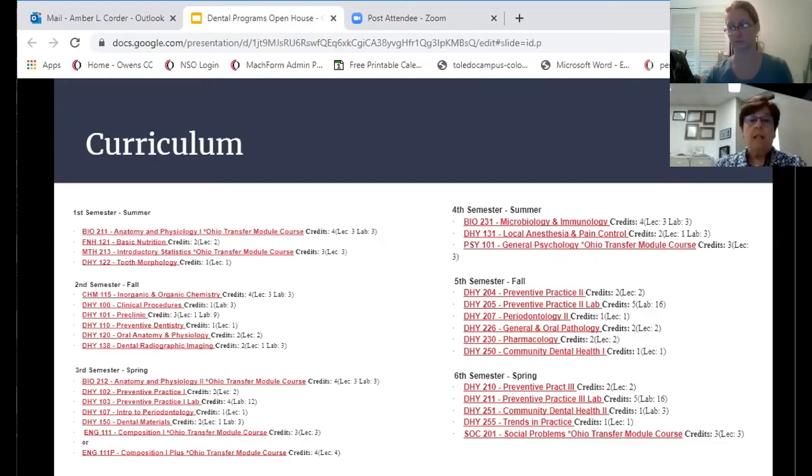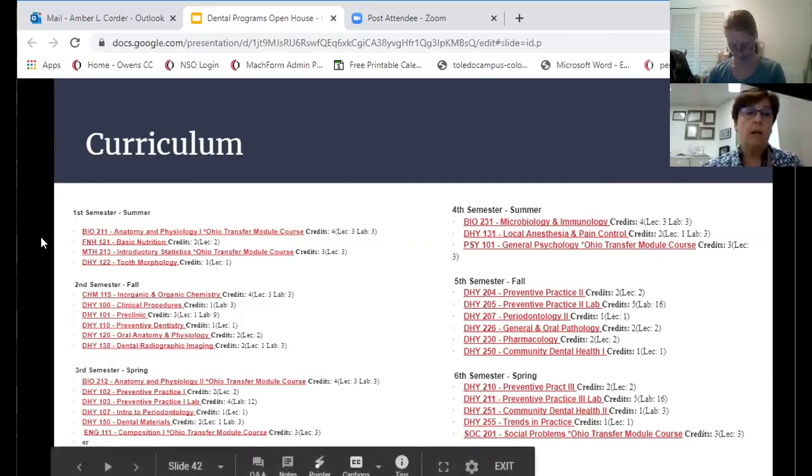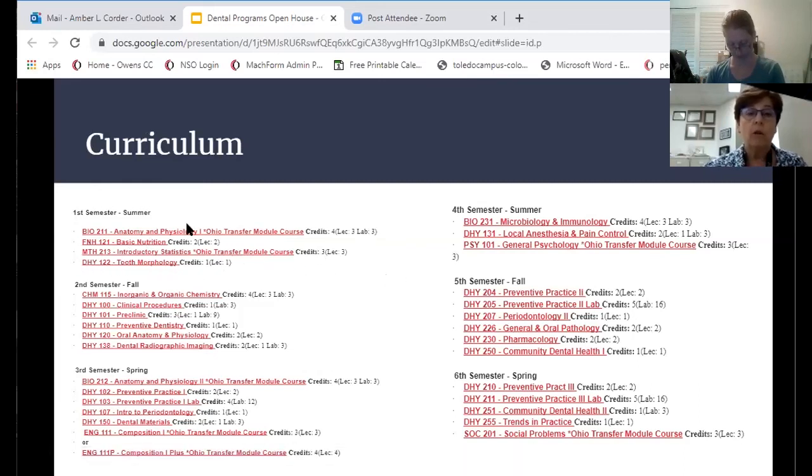You can see there's a lot of courses. This is a 6-semester commitment. You start in the summer, and in this first summer program right here, there is one dental hygiene course, tooth morphology. So you will also have anatomy and physiology, nutrition, and statistics. If you've taken those prior, you don't have to take the tooth morphology.